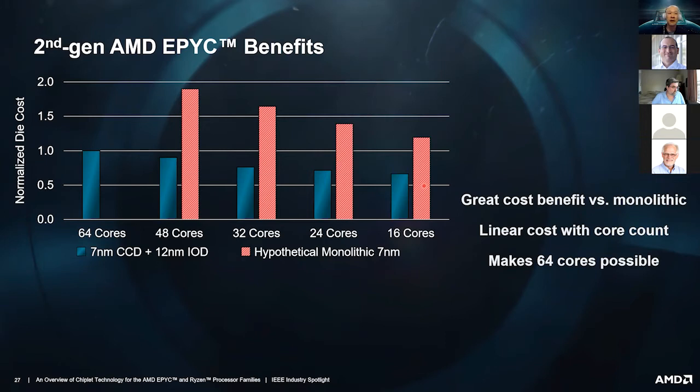And it's not a typo here, but there is what appears to be a missing bar at 64 cores. The reason that's the case is that if we were to try to build a 64 core monolithic chip, that would have required over 1,000 square millimeters of silicon, right? So that exceeds the lithographic reticle limit, and it would effectively be unmanufacturable, right? So another really cool aspect of chiplets is that even though each chip still has to be imaged within the lithographic field, you can take a composition of them to create a system that exceeds that reticle limit. That's effectively more than one reticle's worth of silicon in a single solution.